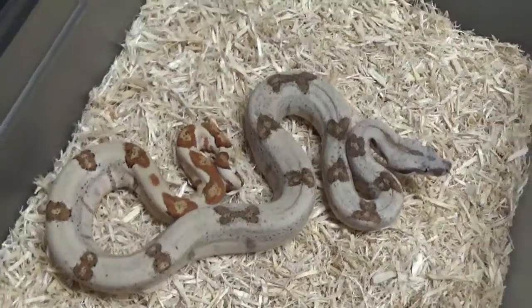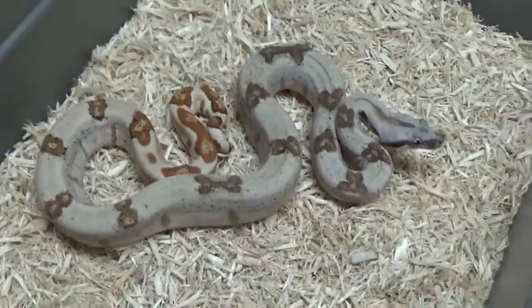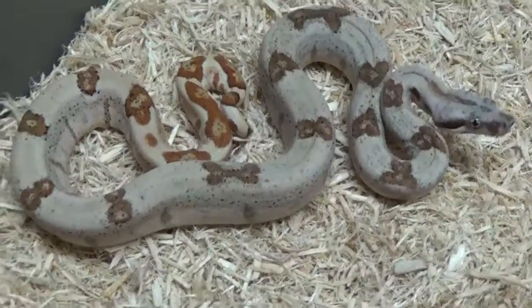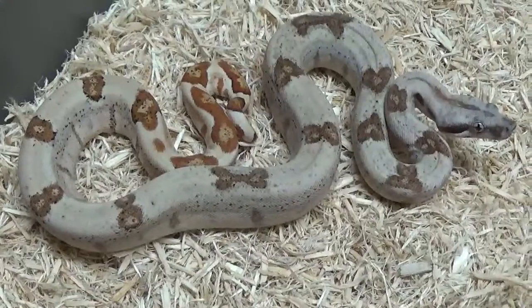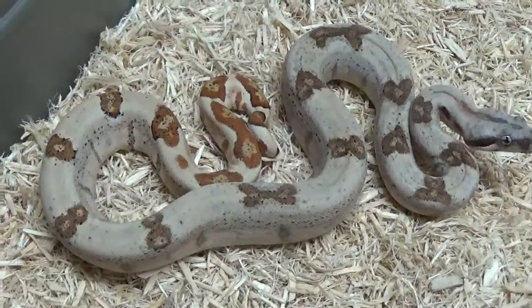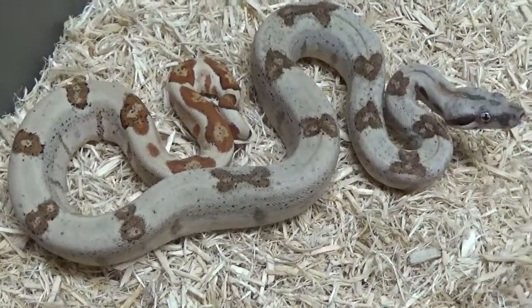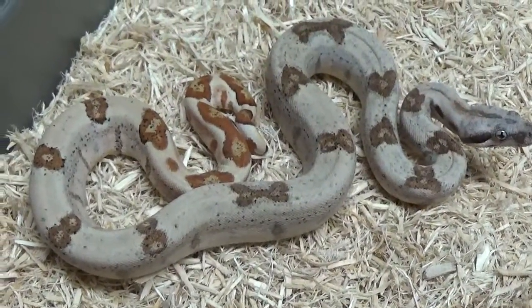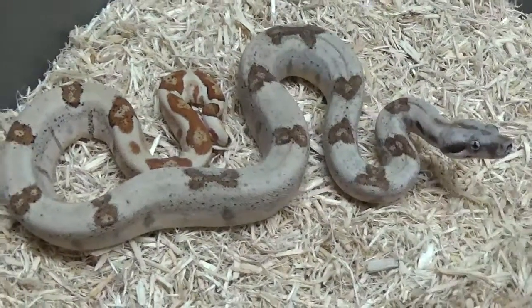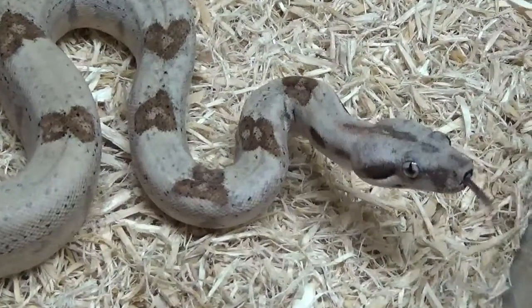The silver line is a line that I originated about 10 to 12 years ago. I've been working with it for a long time now. It's acting in a co-dominant way, showing itself time and time again. I probably have at least 5 to 6, maybe 7 litters under my belt now. It showed itself every single time. This animal pretty much speaks for itself.